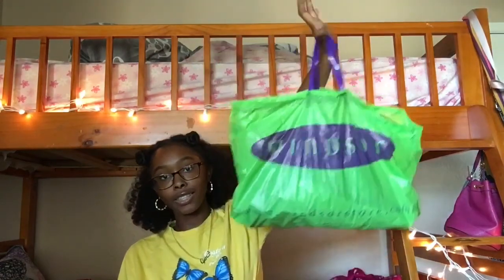Now we're going to Winners. At Winners, I didn't get too much just because I didn't really like what they were selling. So I got like two things. But the first thing I got from Winners was this black American Tour shirt.